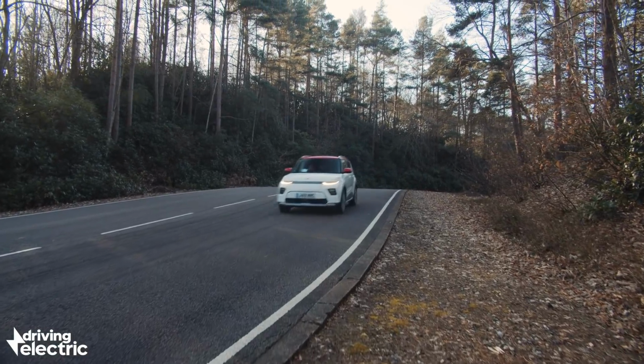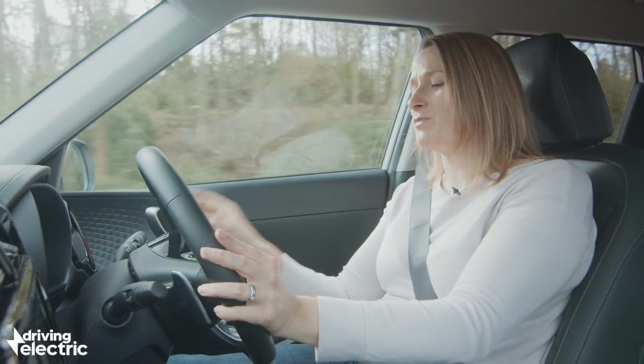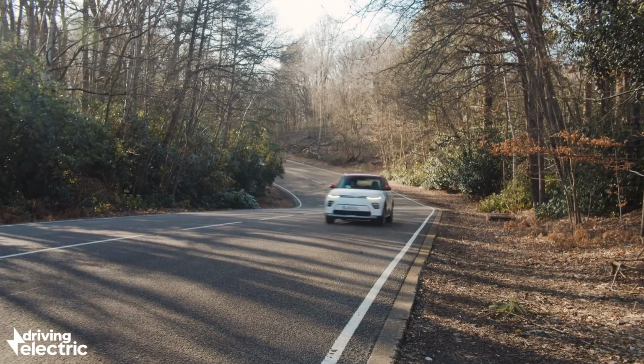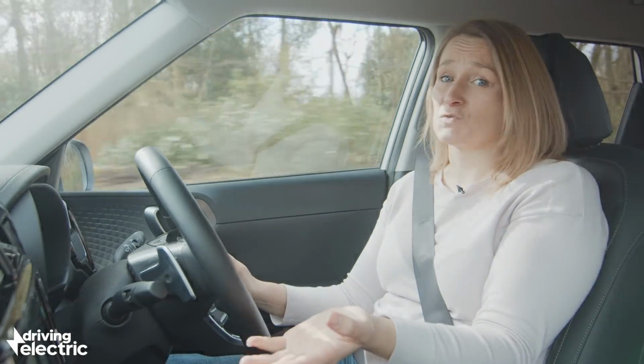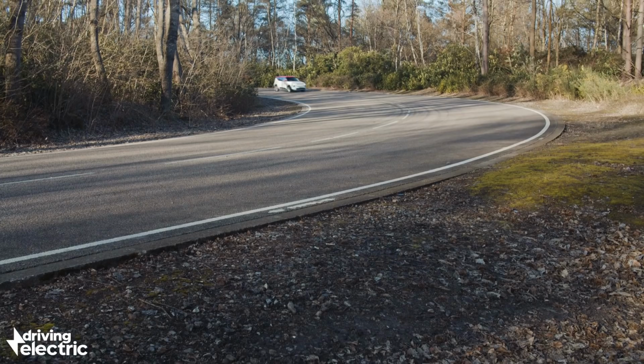And that's the thing to take away from the Soul, is that it's so easy to drive. I mean, a lot of electric cars are, but between the brake feel on this and really nice steering, it's going to be such an unintimidating car for anybody, even if you're coming from a petrol or diesel car. So in that respect, it does everything you would expect of it and a little bit more.